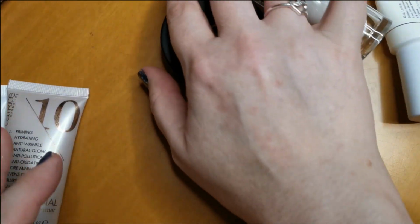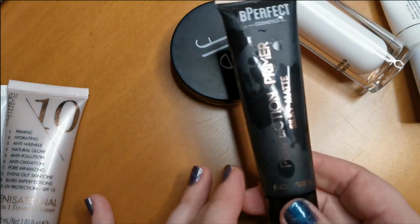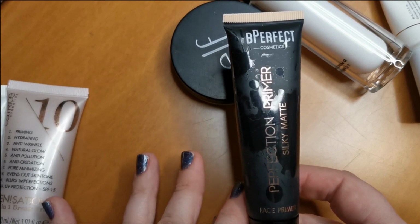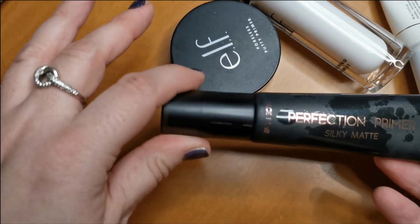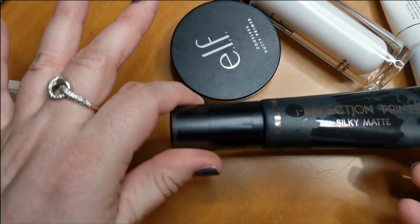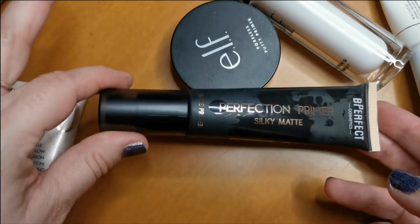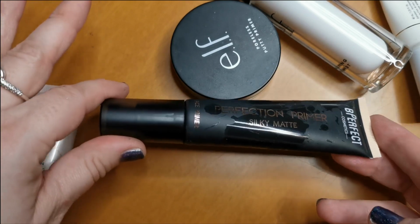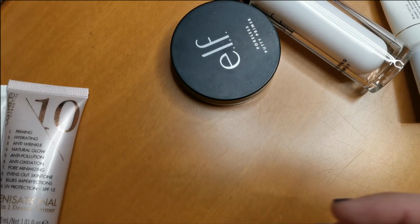Oh, crikey, let's move some more of these in. This one is new to me. I've only used it a couple of times, I believe. This is the Be Perfect Perfection Primer Silky Matte. So far I think I like it. I do need to try it out some more. So yeah, I won't part with that one.